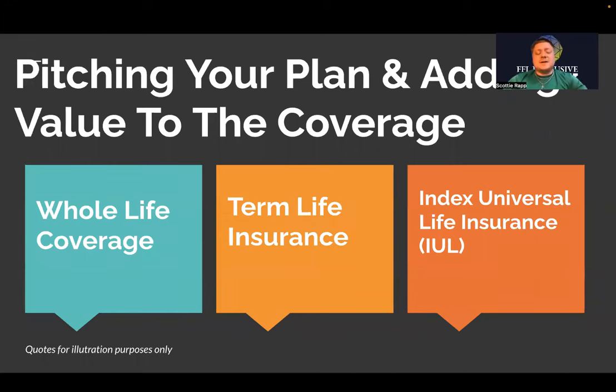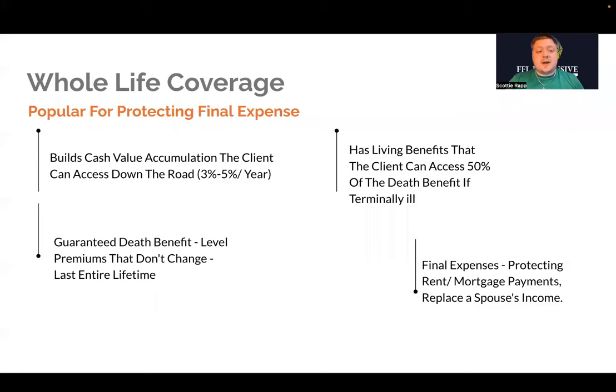Now, basically, as a new member here, guys, you're going to be focused more on whole life coverage. Whole life is a plan that builds cash value. Term is temporary coverage with an expiration date on it. You can get a little bit more coverage. It's a little cheaper. It's usually for younger people that just need temporary coverage, right? And then also, it's harder to qualify for medically. Index Universal Life, IULs, Infinite Banking, that's more of a higher end, higher ticket client that's looking to accumulate more cash growth in their policy for like retirement.